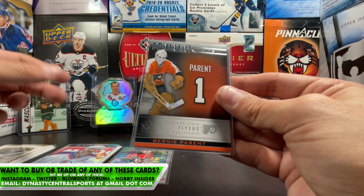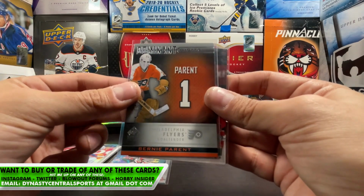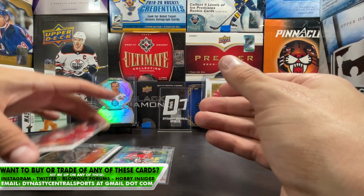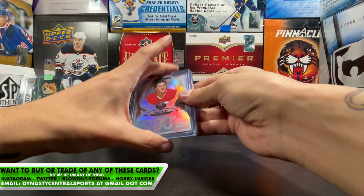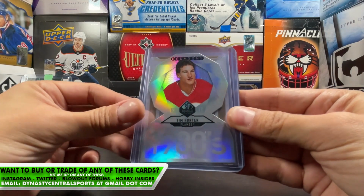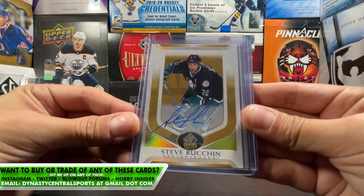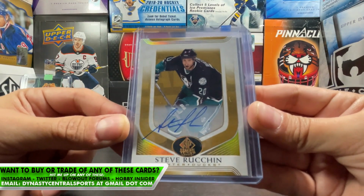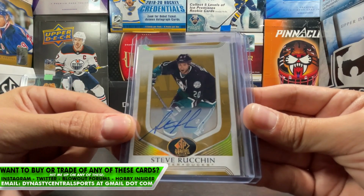That's where I thought maybe I'll get a Mark Messier autograph. Bernie Perrant, Dominant Digits, and a UD Canvas of Tim Hunter. Called my shot, but I didn't say it out loud, so it doesn't count. All right, we got a Decagons of Tim Hunter in the top-loaded cards. Steve Ruchin on card auto. Really nice autograph. Steve Ruchin, good player for the Anaheim Ducks. Anaheim Mighty Ducks at the time.